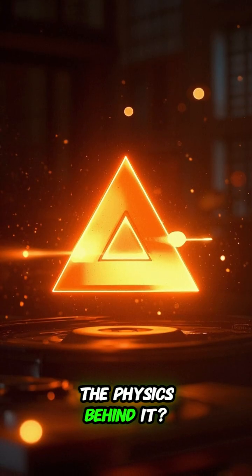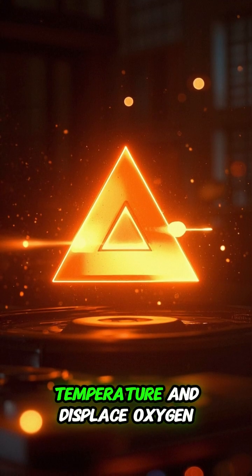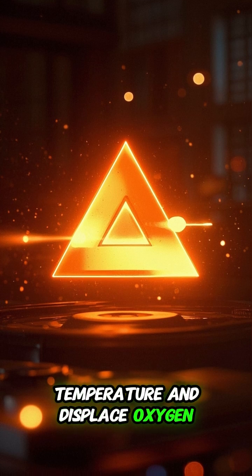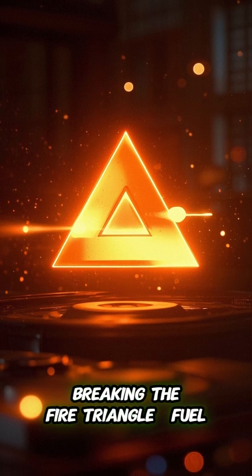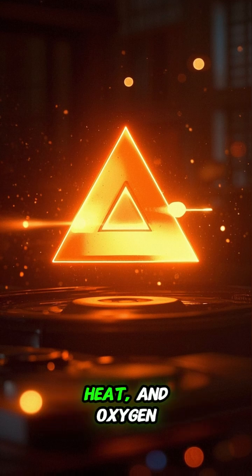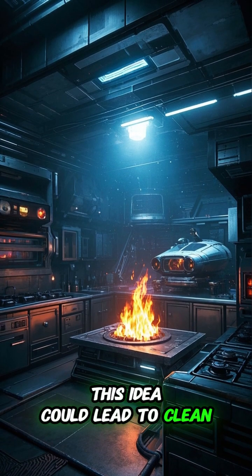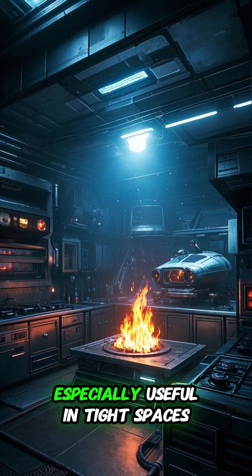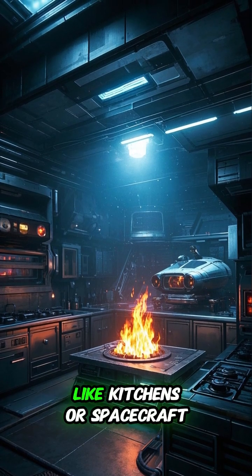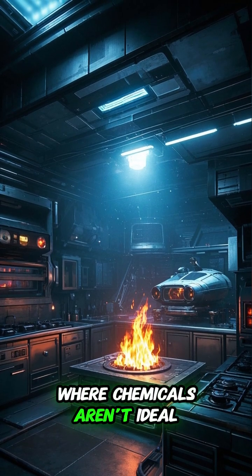The physics behind it: sound pressure waves lower the temperature and displace oxygen, breaking the fire triangle: fuel, heat, and oxygen. This idea could lead to clean firefighting tech, especially useful in tight spaces like kitchens or spacecraft, where chemicals aren't ideal.